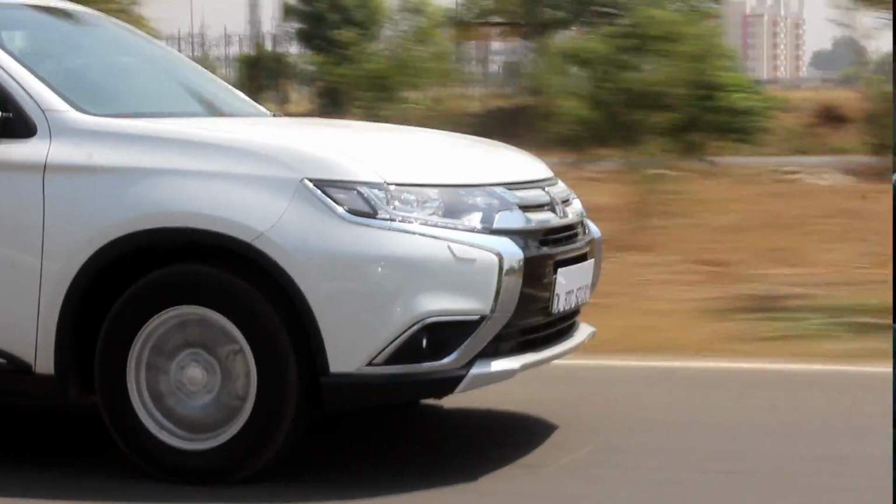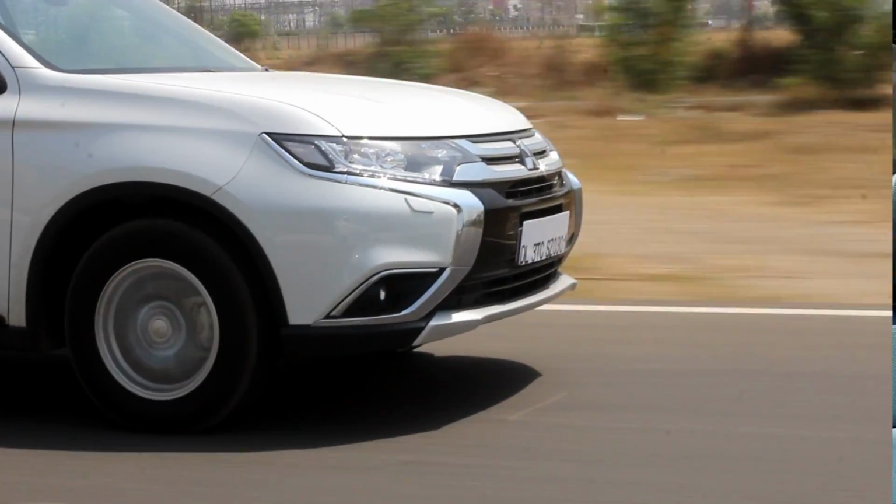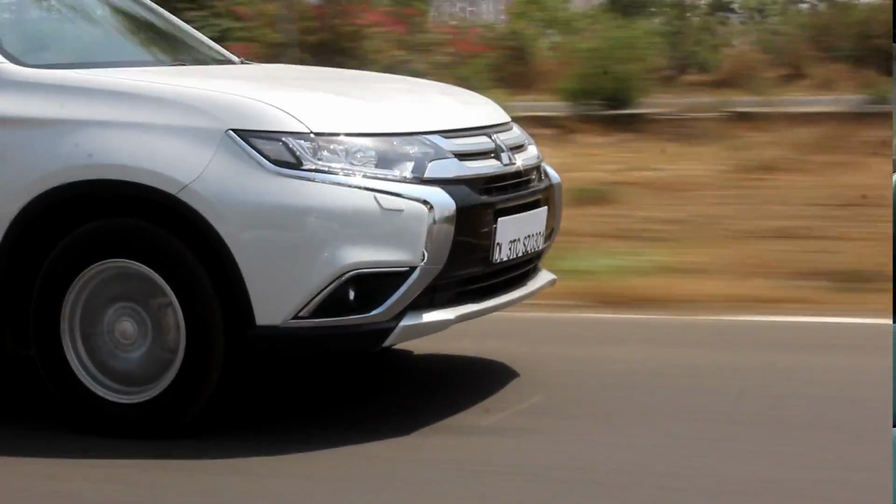Don't get me wrong, flat out it will do 100 in under 11 seconds, and it does cruise very well on the highways. 2000 RPM is just over 100 kmph. So in outright performance, the rubber band effect does come into the picture. Outright performance is not its forte, but for city usage, for most driving patterns, for most drivers, the petrol CVT setup does just fine.